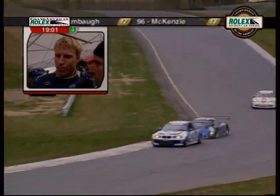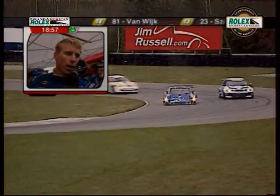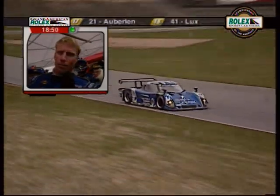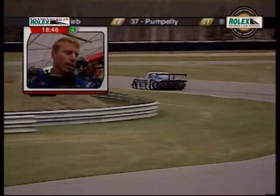What sort of shape would Michael be in, do you think, in terms of the pace of the leaders? I'm confident he's going to be pretty close because when I ran in the middle part of the race, we were setting some pretty fast laps, and I was just cruising and trying to make up time. Michael's been doing a great job, and I'm sure the car's going to be right there. If we get a yellow, we'll be right there.